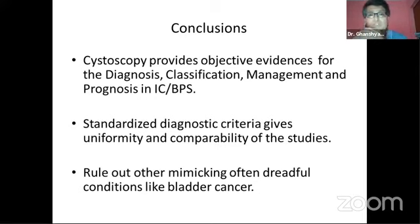So to come to a conclusion, although cystoscopy is not widely recommended as an initial diagnostic tool, it can provide us objective evidence for the diagnosis, classification, management, and prognosis of bladder pain syndrome. The standardized diagnostic criteria give uniformity and comparability of the studies, which can be documented through cystoscopy. And in the meantime, it can rule out the dreadful conditions which might present as bladder pain syndrome, and which might be treated for a long duration before finally going into an advanced stage.